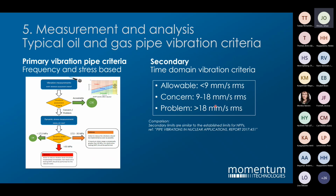The typical criteria that is used to determine if vibrations are too high in the oil and gas industry is first using accelerometers to quantify the vibration levels. And they are usually quantified in the frequency spectrum. We use the criteria in the AVIF typically, if it's not due to, for instance, reciprocating machinery.